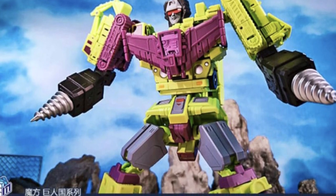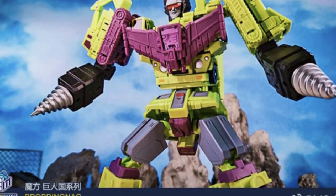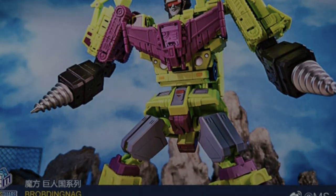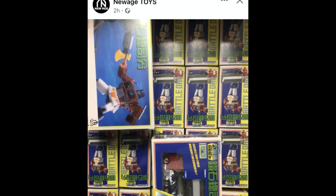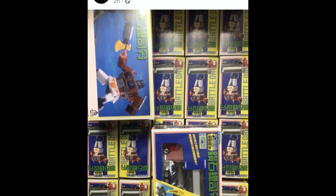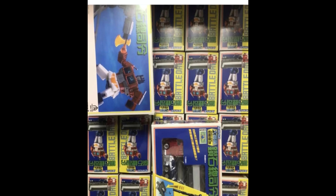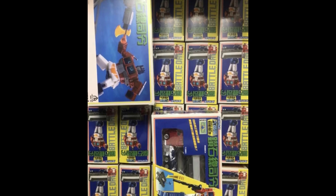Speaking of New Age, they are getting ready to release, I believe this dude is called David, right? So they're getting ready to release David, which is their take on Optimus Prime, and this one is different from the rest of the ones that we've seen because this dude comes with a trailer. If it's anything like the one that came with ULTRAMAGNUS, it's going to be absolutely phenomenal.